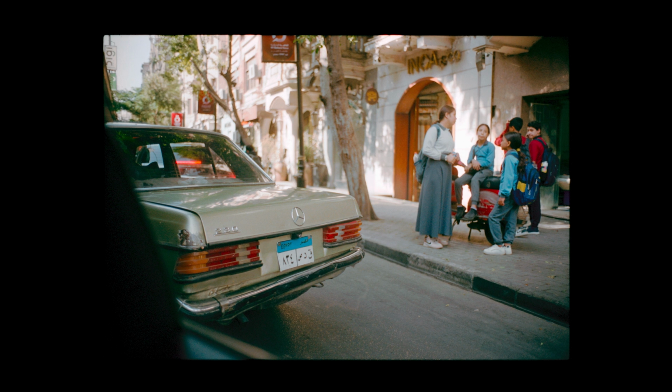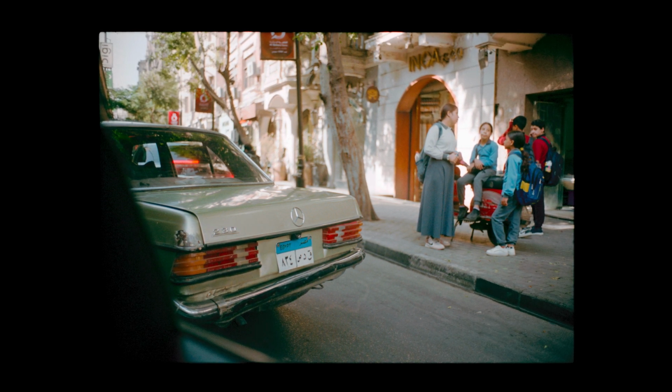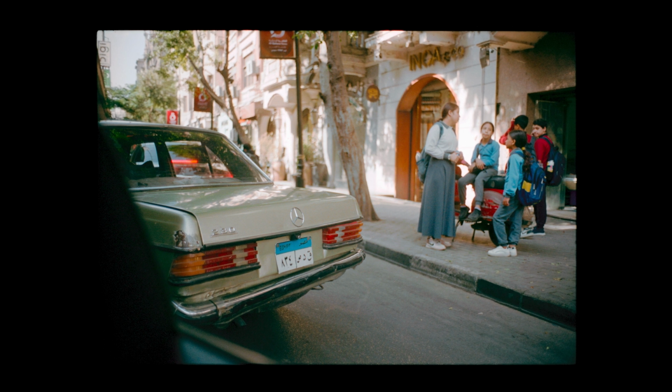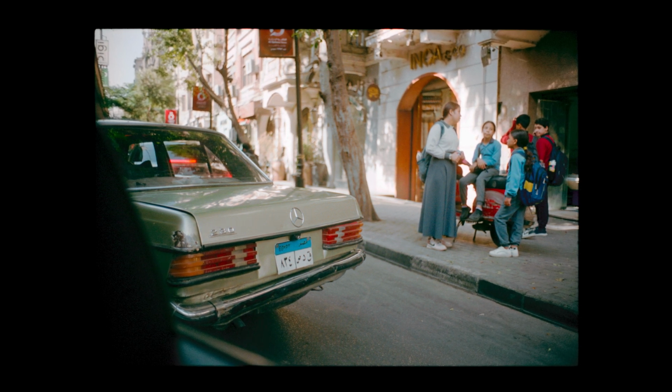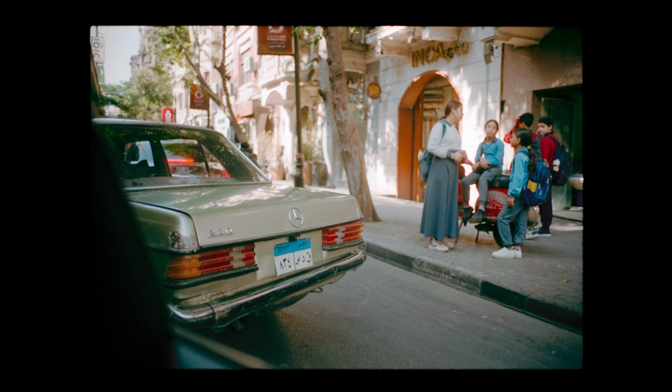There's so much going on in it with the kids on the moped and the car in the front, and you can kind of see in the left corner just the edge of the window, which kind of gives the photo another depth to it, I would guess. So this is probably one of the photos that I'm most happy with. I just think it's very interesting. Yeah, I love it.